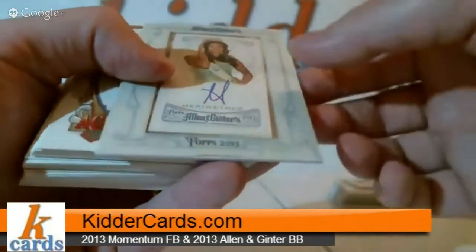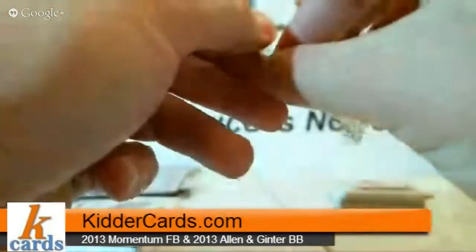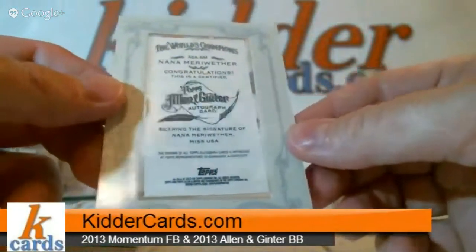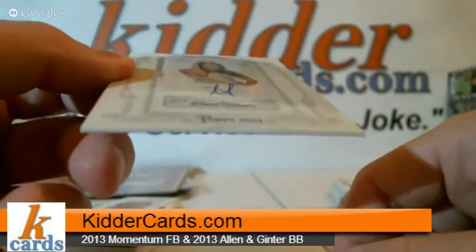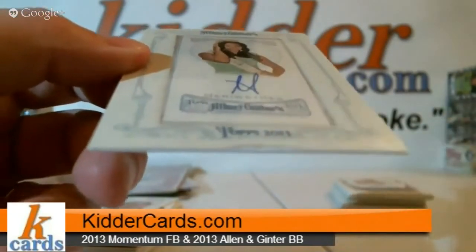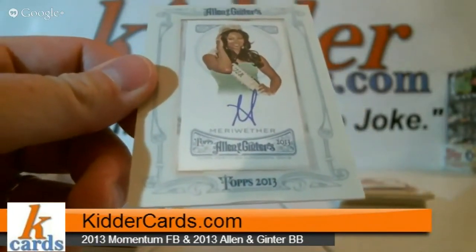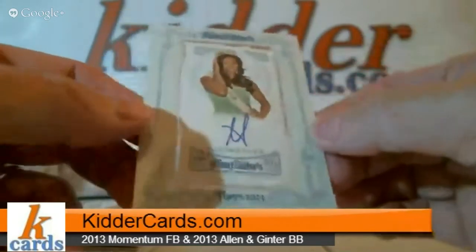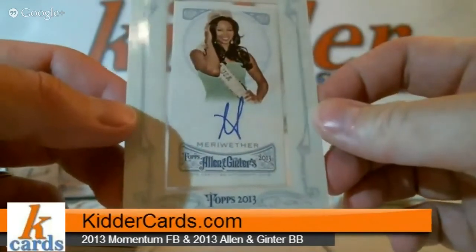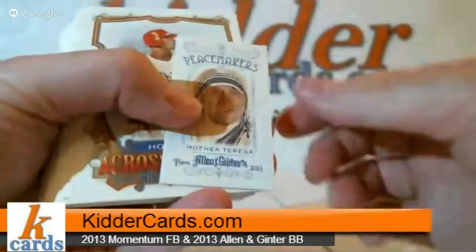Ooh, how about a Miss USA? Mini framed autograph. Not numbered. Damaged on the bottom. Are you kidding me? Look at that. Same exact place as all the other ones. That is ridiculous. Congrats, Brian D. Sweet looking autograph. Sweet looking card, unfortunately damaged again. I think their laminator got hungry.